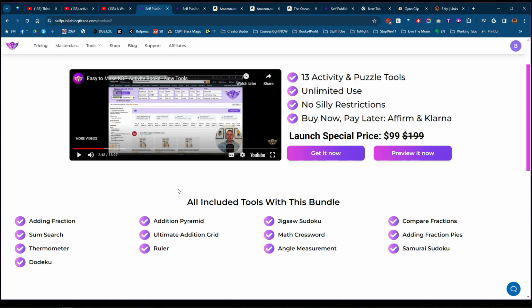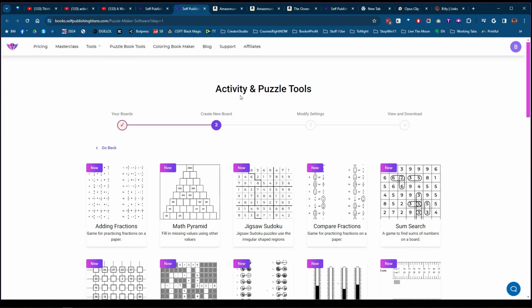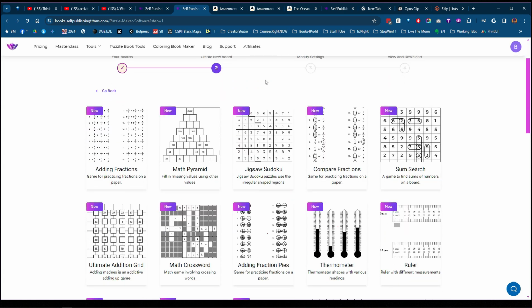I'm putting that out there because I think it's important to understand not all tools are created equally. And one reason why I really like to talk about specific kinds of tools is I generally only promote tools that are made by people who actually are successful KDP marketers themselves. So right now, this activity book bundle is on sale, and even if you get it at the full price, there are very big reasons why that one-time price is worth it.